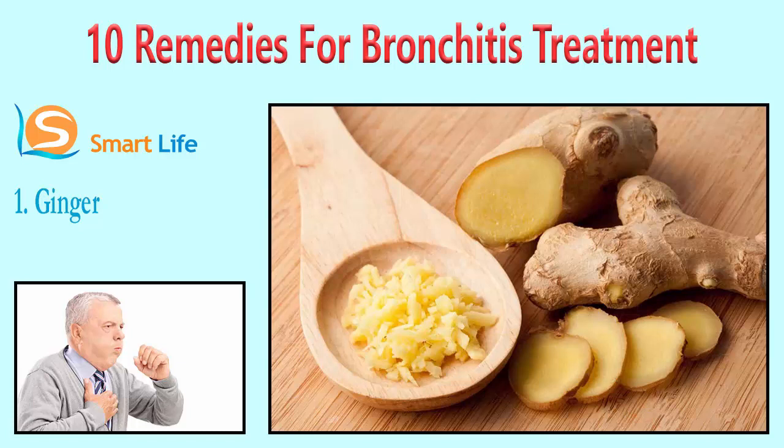You can make an herbal tea by adding 1 teaspoon each of ginger powder and black pepper to a cup of boiling water. Let it steep for a few minutes, then add some honey. Drink it twice a day. You can also combine 1 teaspoon each of ginger powder, pepper, and cloves. Take it 3 times a day with honey or milk.